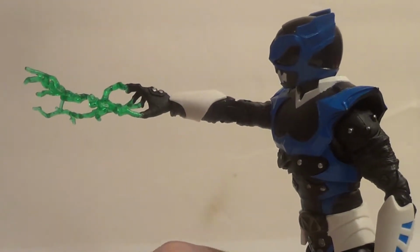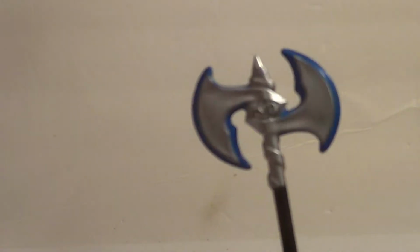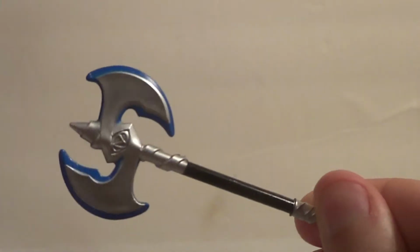Very, very cool, though. Then he comes with two open hands. Here's the other. So you can have him hold his axe in either hand you want. It's a very cool axe. I like characters that carry axes. Axes and scythes are kind of my Gucci.